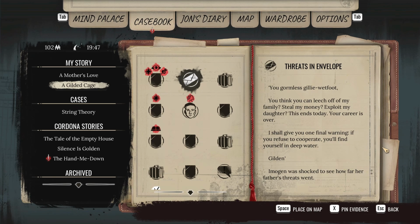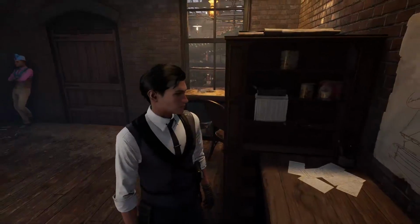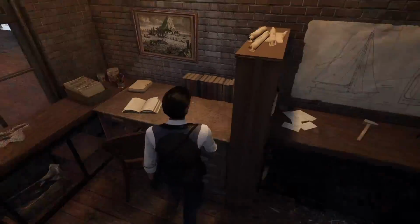The other thing we found is a threatening envelope. It said, "You gormless gilly wetfoot, you think you can leech off of my family, steal my money, exploit my daughter. This ends today. Your career is over. I should give you one final warning. If you refuse to cooperate, you'll find yourself in deep water. Gildan." So apparently her father was threatening her boyfriend. We asked her about that, and she was shocked to see how far her father's threats went. She was all like, "What? No, this is too far." Yeah, so we did that.